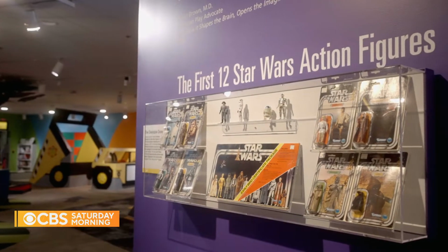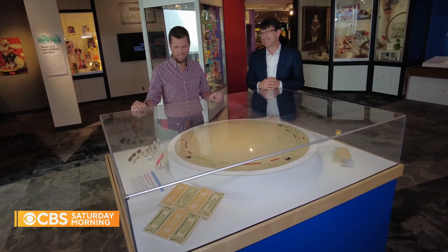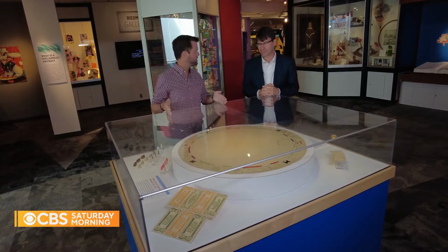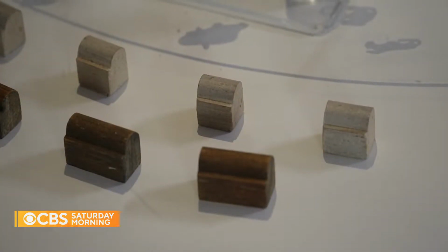In addition to the expansion, there's still plenty of room for older games and toys, like early versions of Barbie, as play historian and vice president for exhibits John Paul Dyson showed us. This is Charles Darrow's round Monopoly set from his own home from the 30s, and everything is handwritten, hand-drawn on this. This is the very first version of Monopoly that he created.